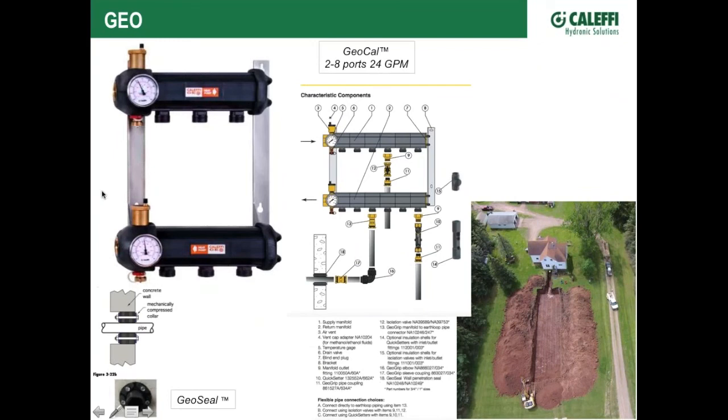But let me show you what we've got here for a geo manifold. We make this available from 2 to 8 ports. You got up to about 24 gallons per minute flow rate through this. It's got a big, large ported manifold here, temperature gauges, air vents on the supply and return. It does come built just like you see in the picture here. It's got nice stainless steel brackets, pre-punched, so you can just put some mounting in the wall and just hang this on the wall and then make your connections to it for your loop field.